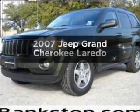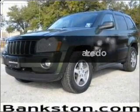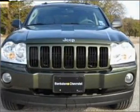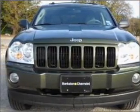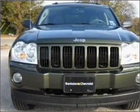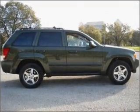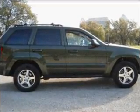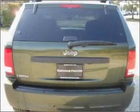Check out this 2007 Jeep Grand Cherokee. Travel the roads in style and comfort in this great vehicle. With a reliable six-cylinder engine that responds smoothly to its automatic transmission, premium wheels lend a distinctive appearance. You will appreciate the safety feature of anti-lock brakes. The sunroof lets fresh air in.